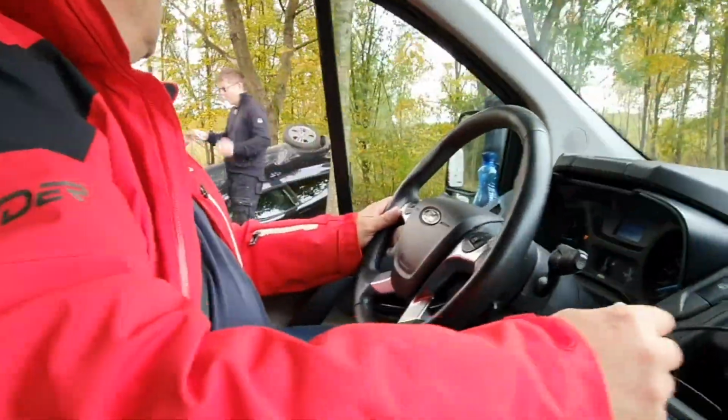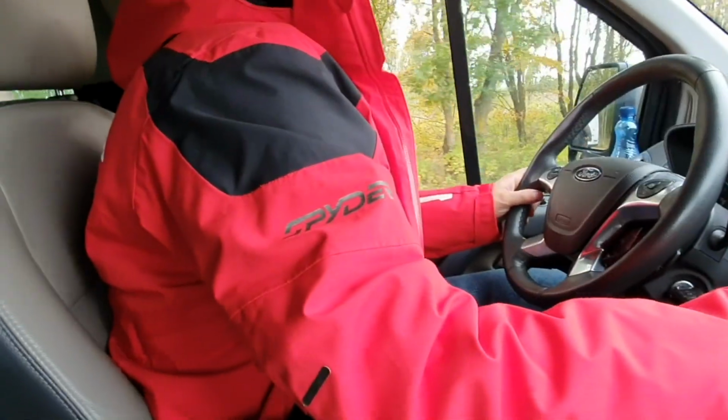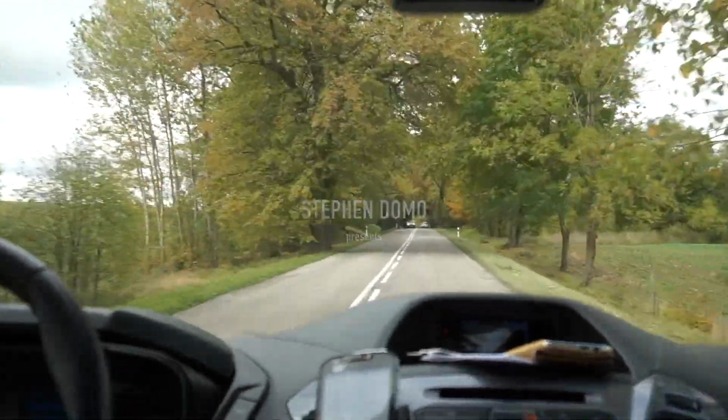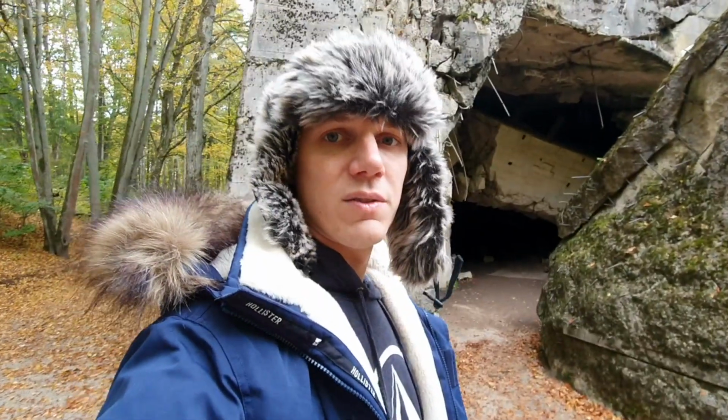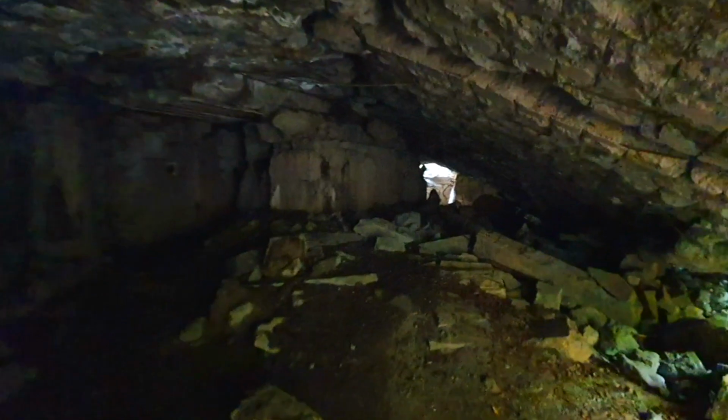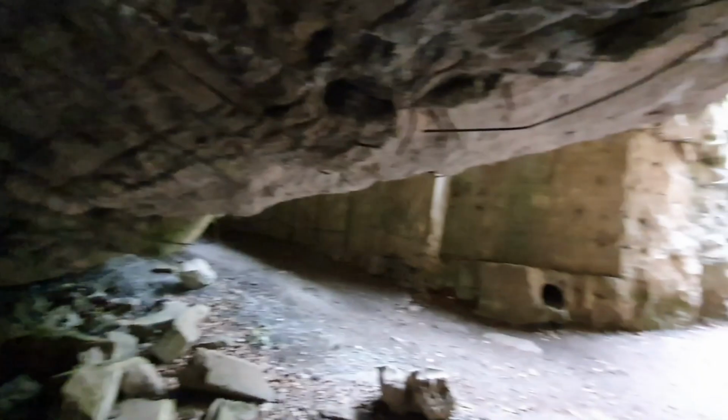Okay? Oh, someone rolled a car. This one's still relatively intact, but it's been totally blown apart. You can probably still see, the roof is collapsed. It's quite big in here, they're quite spacious.